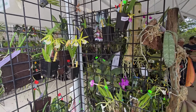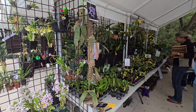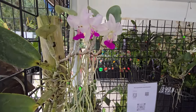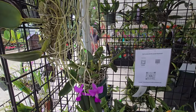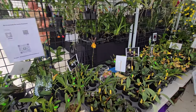Oh, yeah. You tell me. I have a hard time describing smells. Look at this baby. Yeah. She's like dancing. Oh, it's sweet. It's sweet.